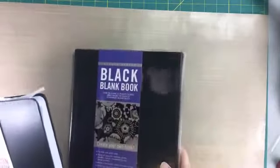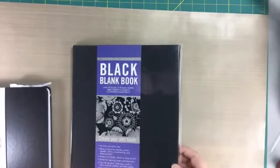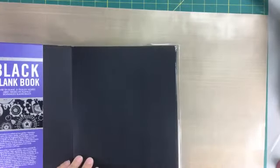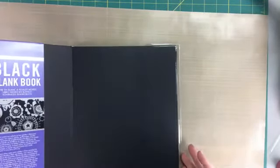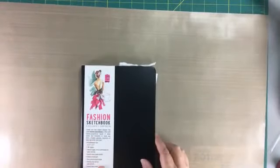When I was at the airport in San Francisco waiting for my flight to Vancouver, I got into a bookstore and I picked up this black blank book. So this has nothing to do with CHA. This is just part of my travels. And I thought, oh man, I have some very cool metallic brush pens that this could be really fun to use in. And then the other thing that I thought was fun was this fashion sketchbook.